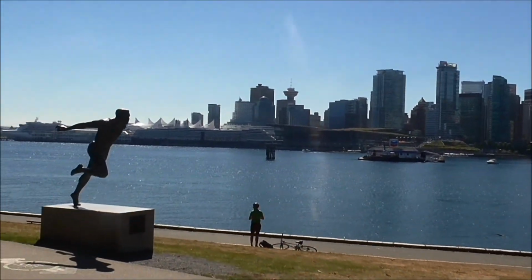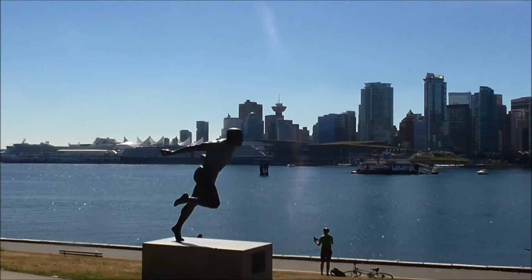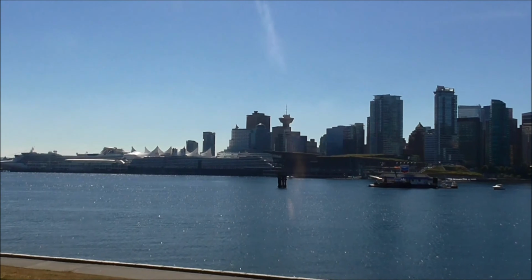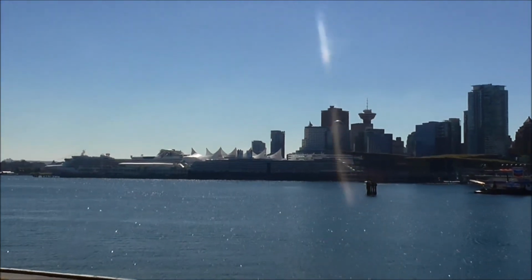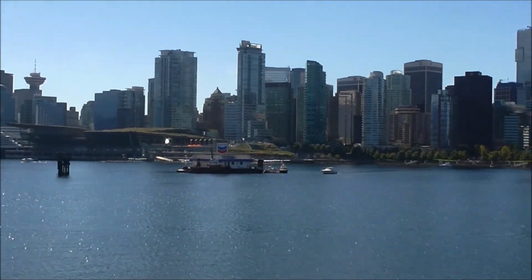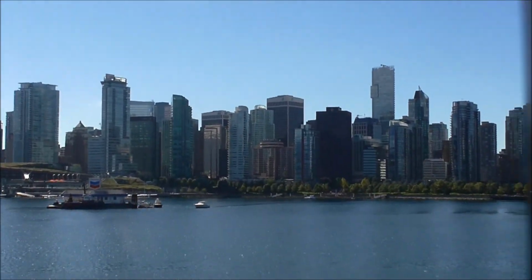The statue that you see here is Harry Jerome. He was considered one of the world's fastest runners. He won the gold medal for Canada in the 1966 Olympics. He was born in Coquitlam, BC in 1940 and died at a very young age of 40 in 1980. The buildings you see here, folks, that's the business side of downtown Vancouver. At one time, we used to have a gas station.